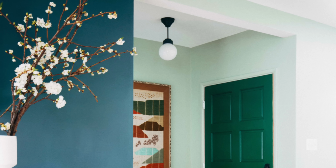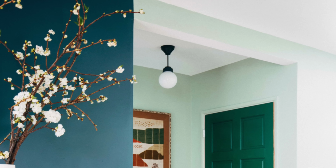Something I like to think about is when I'm in the living room, I like for there to feel like there's a transition into the bedroom. When I go to the bedroom too early, I feel like I'm still wired. I'm still thinking about work. I can't go to sleep, right? Something that helps with that is paint color.